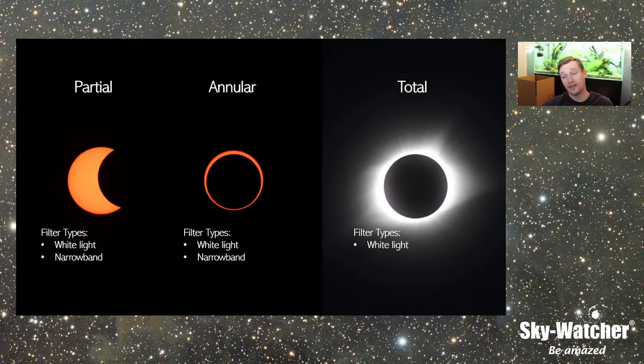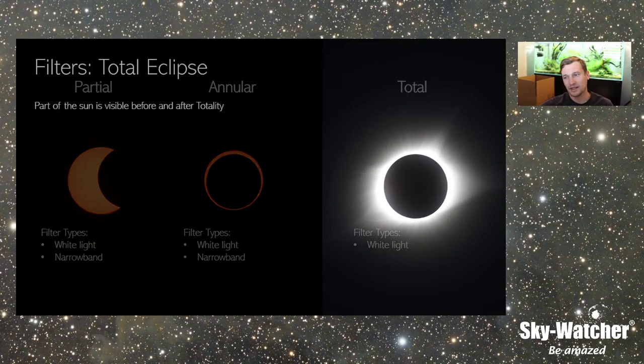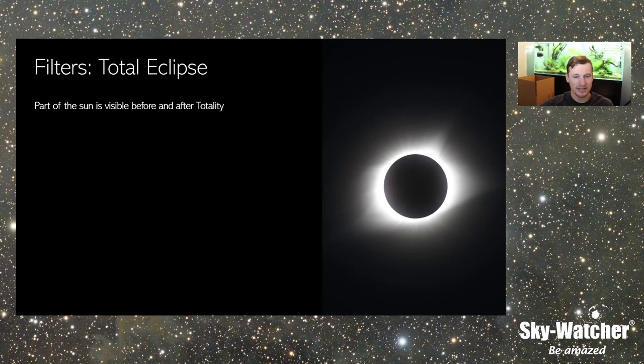Total eclipses, however, are a completely different game. I would recommend white light filters all the way through. I wouldn't even mess with narrowband filters for a total eclipse. Part of the sun is visible before and after totality. That is when the filters are on.